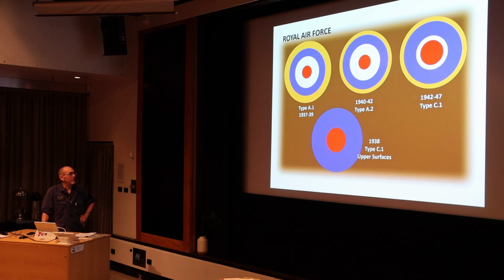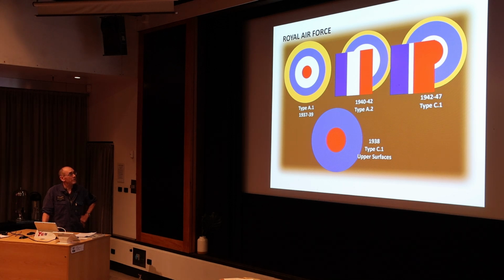On tops of their wings they had the simple blue and white, which was almost a low-vis marking by those standards. They had the wide white on their initial fin flashes, and then went to a skinnier white just to cut down on the overall, here I am, come and shoot at me sort of idea.